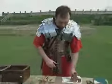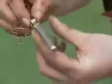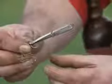If you've got severe bleeding, you might need to clamp it. These clamps are virtually identical to ones that are used in modern operating theatres. Or these, which look like a tweezer but with a sliding ring, clamp tight shut.